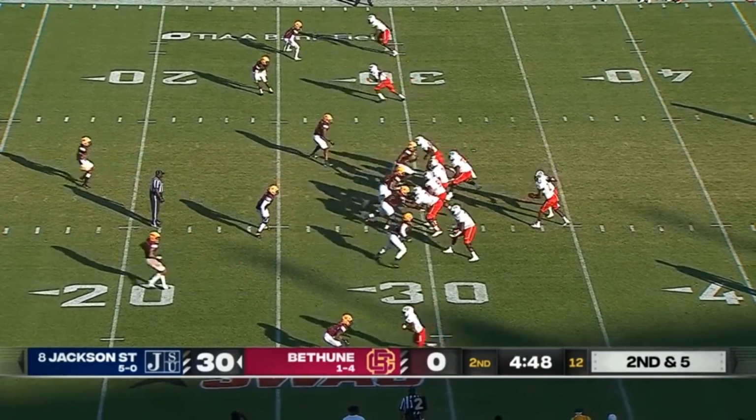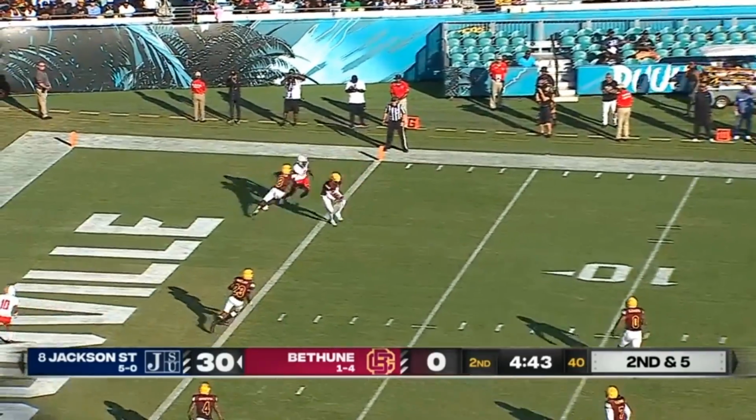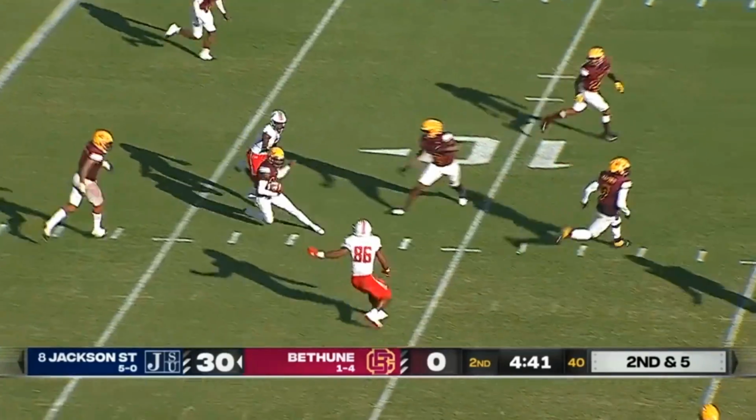Tough situation, slowing it down a little bit here. Sanders steps into this one, to the end zone. Underthrows his man. It's picked off at the end zone.